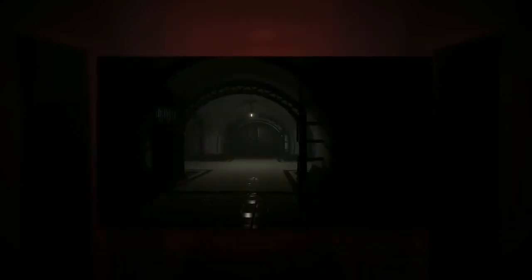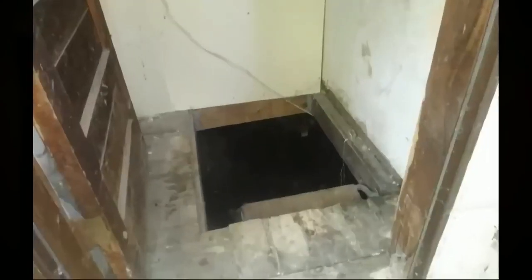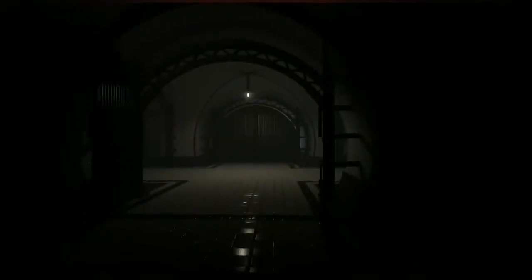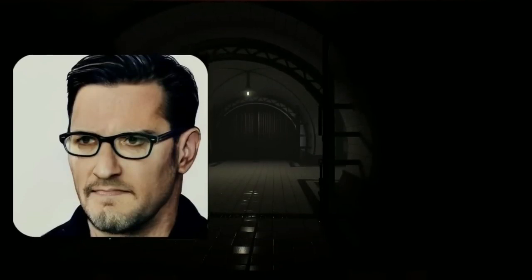There is one base here called the Dome, and it's where Nox lives. Now, the Dome is accessed by tiny crawl spaces, which all lead to this small dome-shaped ceiling room. And like I said, this is where Nox stays, and if you can get there, you should be pretty safe.